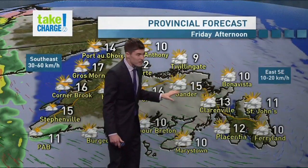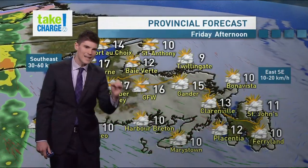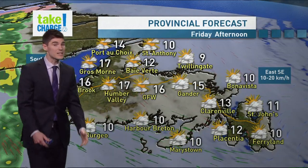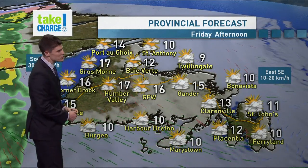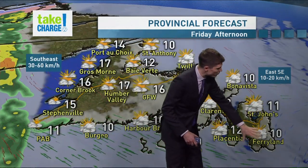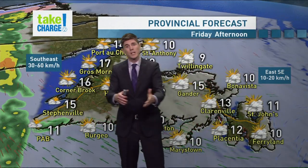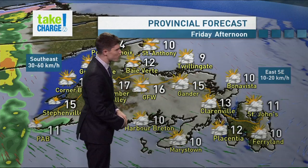So we push into Saturday, those shower chances will move into central parts of Newfoundland, but they're very isolated, light, far from a washout, but certainly temperatures cooling off will be one of the main stories for the weekend. East-southeasterly winds, I do think they'll be as strong as 10 kilometers per hour tomorrow, so that will hurt temperatures along the coast of the Avalon. Inland areas of the Avalon could still top out around 14 degrees tomorrow.